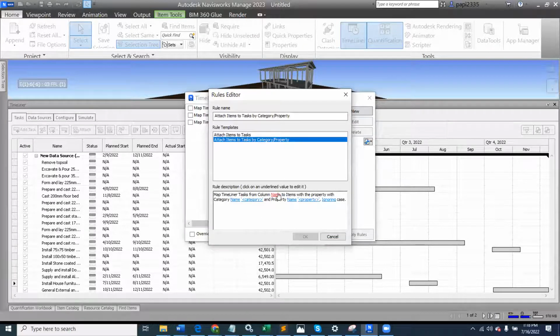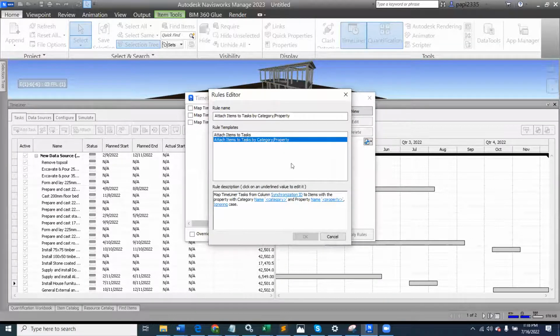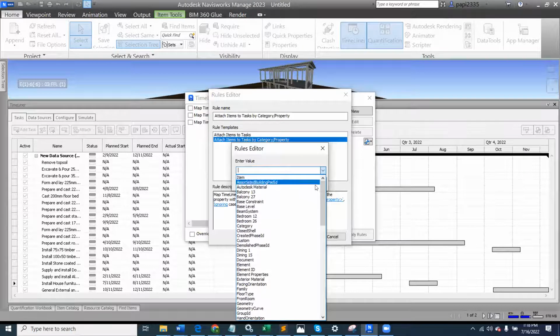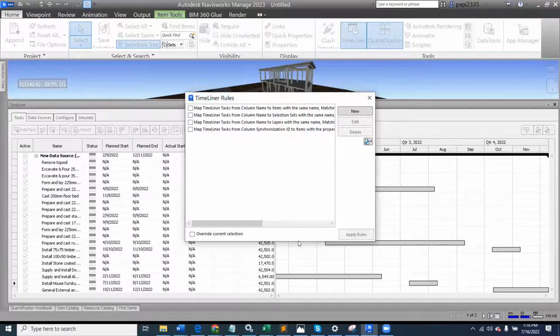The new rule is that we're going to be merging names that are contained in our unique item, and we are merging them with names that are contained in our custom ID, and relating it to only the task ID. And I say okay, and I apply that rule.